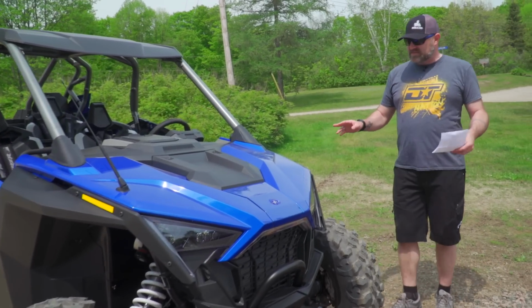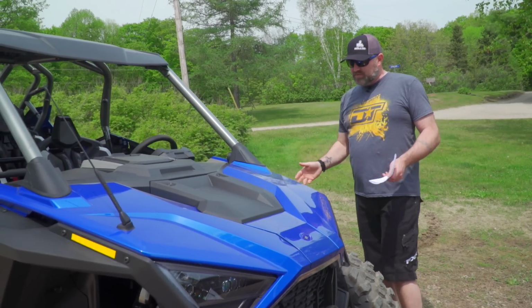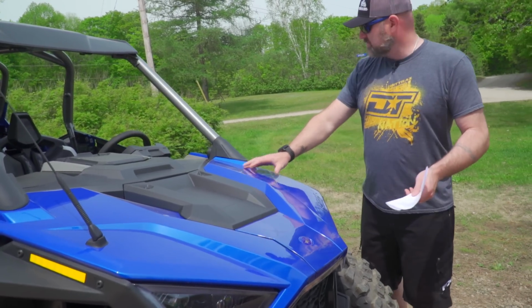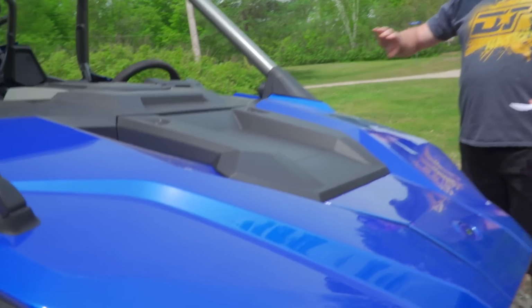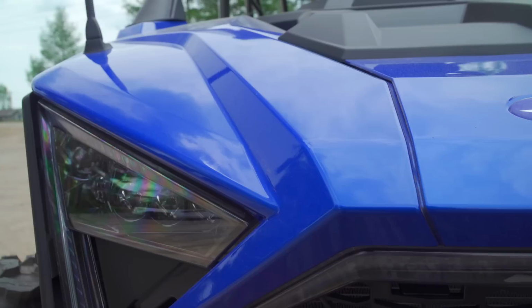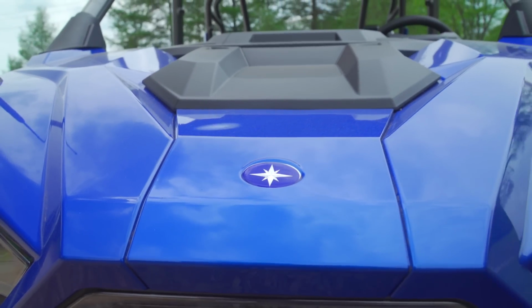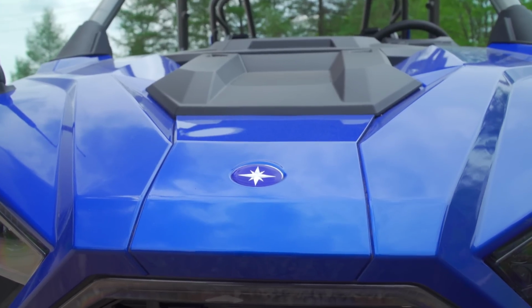Obviously, this color scheme is a limited edition just for this model. It's beautiful. It's got a metal flake in it. It looks amazing with the lighter blue and then aqua blue accents on the sides. I absolutely love how this thing looks. I just love how the Pro XP looks in general. It is an extremely aggressive, high performance looking vehicle.